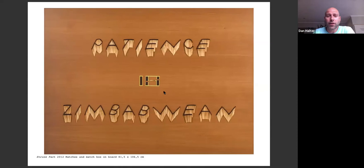Another work plays on the idea that Patience is a common name in Zimbabwe, and also the fact that people in Zimbabwe, you could say, appear to be very patient with all the turmoil that goes on there. So this work here, Patience is a Zimbabwean, like the previous work, is actually a kit to start a fire, if you like. And the title "Strews a Fact" is Zimbabwean slang. Strews Bob, Strews Fact is a slang way of saying it's a true fact. So that's some slang from Zimbabwe.